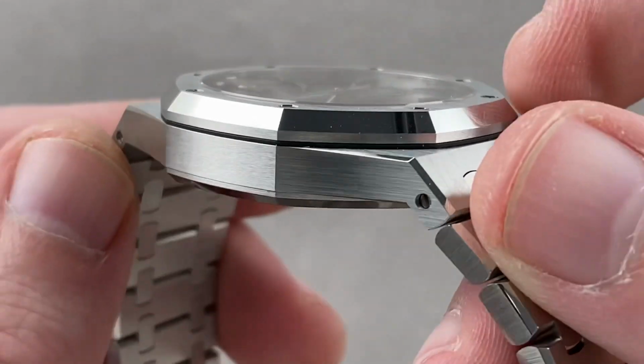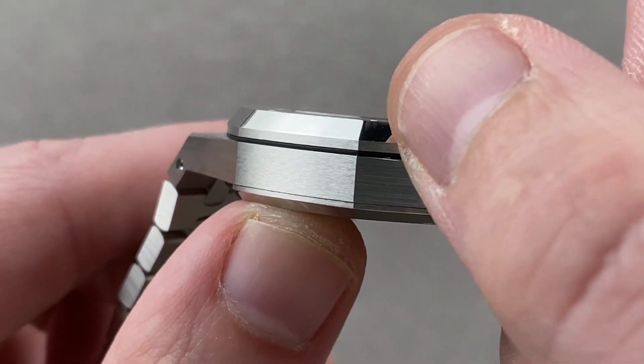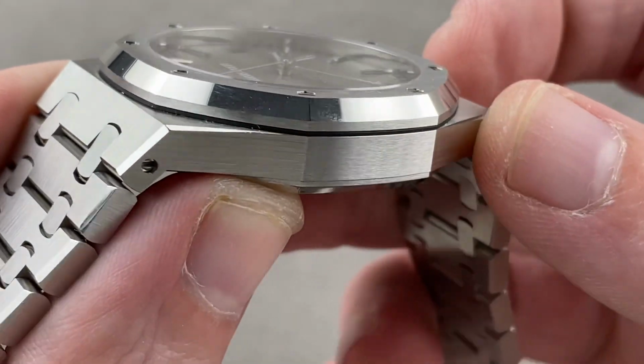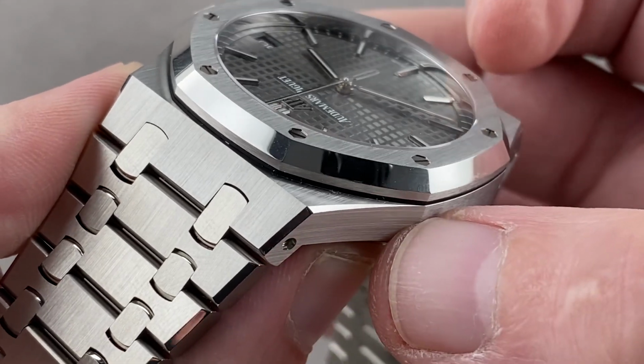Now you can see the degree of finishing on the case. The flanks have character lines that continue perfectly aligned through the bezel, the mid case, and then the separate case back, and you can see those character lines are perfectly aligned. The satin finish of the mid case is immaculate, and it breaks nicely from the diminishing taper of the polished bevel on the lug hood.